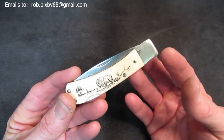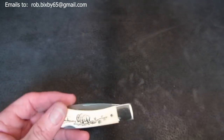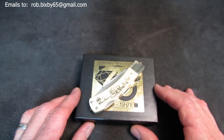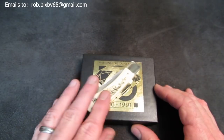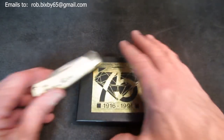Condition on this is near mint in box. Your price, $65. $65. That's the Schrade 515SC National Park Service. And let's see, $80 if you want me to sharpen it. So $65 like it is, $80 sharpened, and next day sharpening is available if it's one of the first 6.